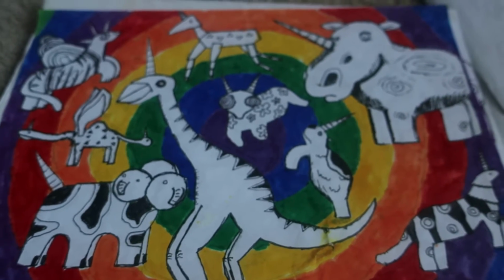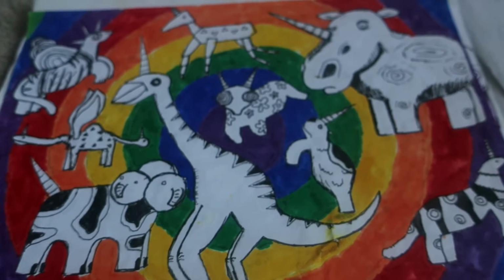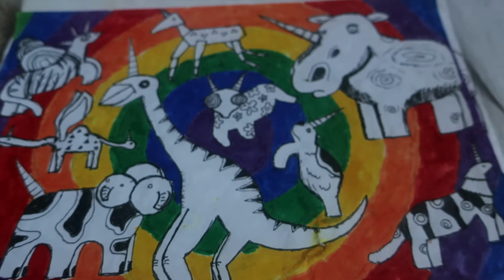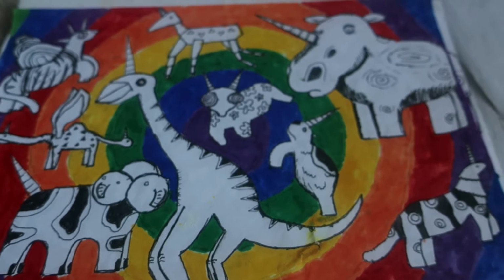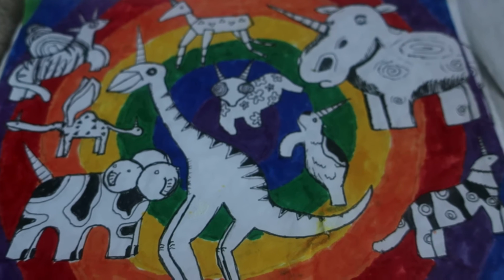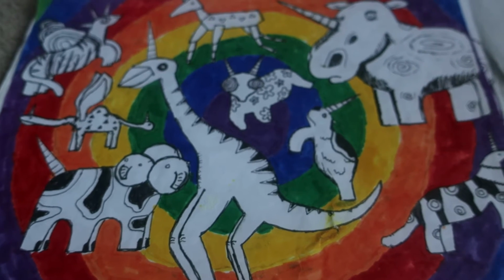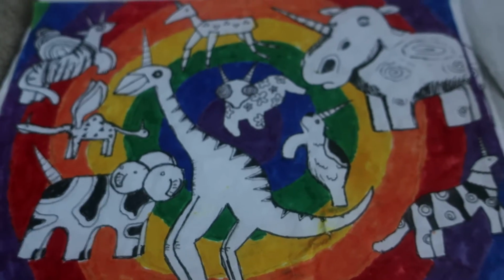This t-shirt with the rainbow background version looks really, really dope on black. So I don't know if you want to get it that way. There's been a lot of sales with this t-shirt. A lot of people really love this t-shirt. Yeah, I'll go to the next one.